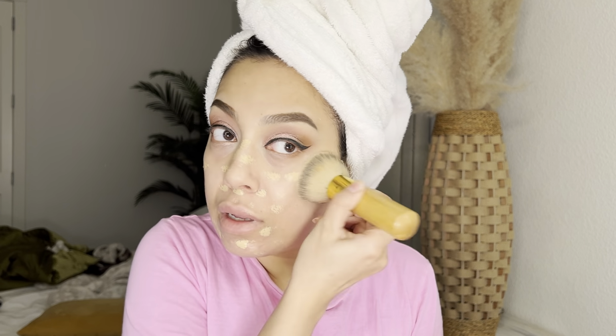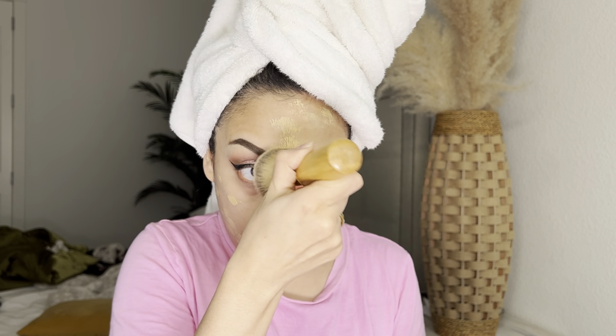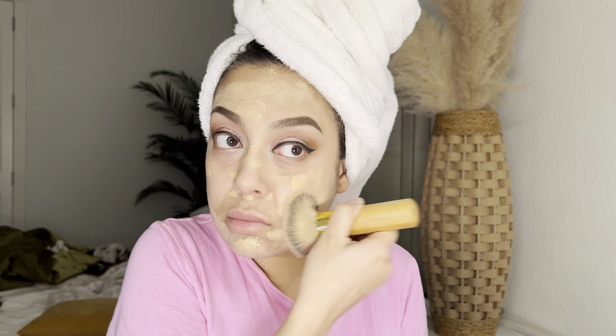Okay, and then I'm gonna go right into my Born This Way foundation. And I'm gonna grab my favorite brush of all time and dab it on first. And then blend.